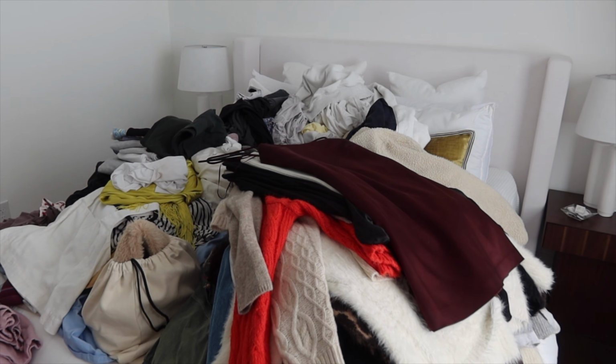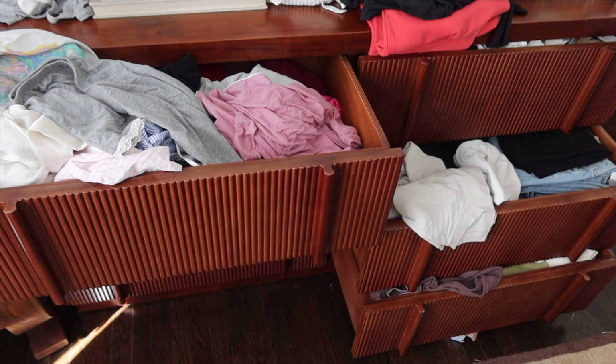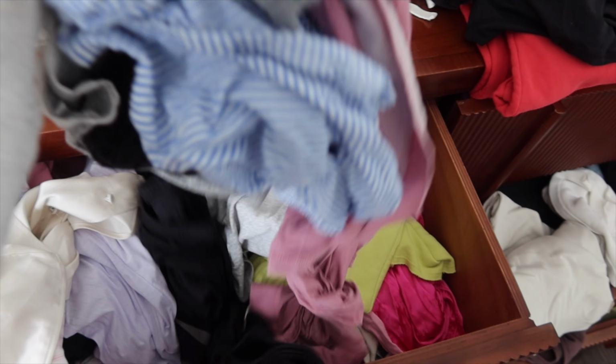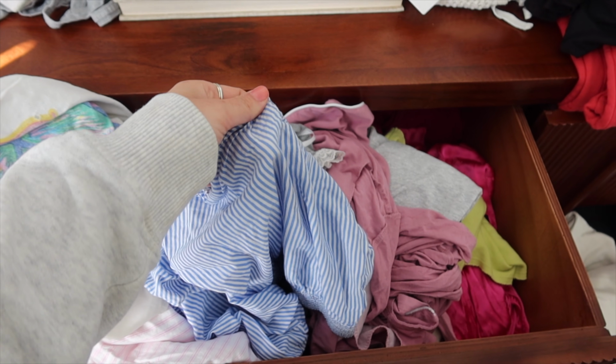I'm feeling it, regardless of the fact that this is what the room I'm standing in looks like. Terrifying, I know, but it gets worse before it gets better. Next up is this dresser. This dresser wasn't really organized from the start, so it's just a mixture. This is primarily pajamas up here. I have some jeans over here. I kind of know what's in here, but I already see things right off the bat that I can get rid of that I'm not reaching for.